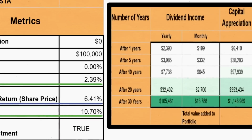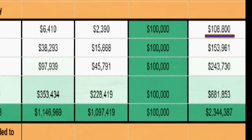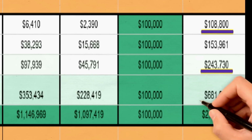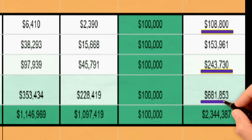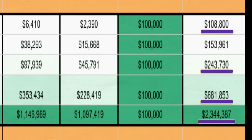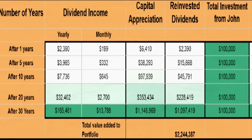After 1 year, John's investment could grow to approximately $108,800. Fast forward 10 years, and his investment might reach around $243,730. If he holds on for 20 years, the value could rise to about $681,853. And after 30 years, John could see his investment balloon to $2,344,387.